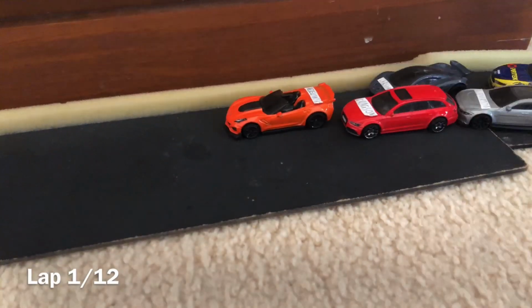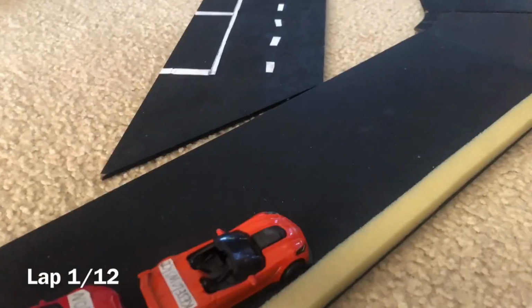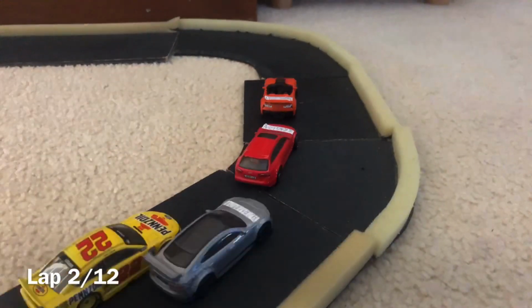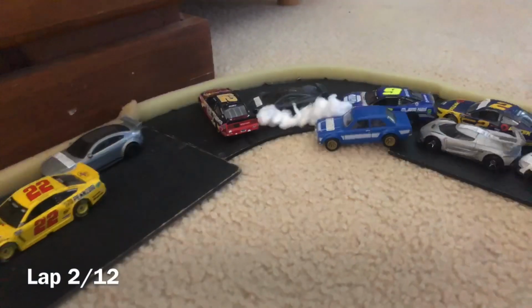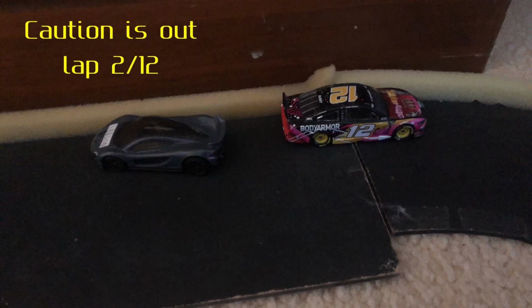As Noah Gragson is going to be able to take second away from Kyle Larson. He's going to challenge Brad Keselowski for the lead as we complete lap number 1. Here comes Harrison Burton now into the 3rd position. Oh, he goes wide. Now we got trouble on turns 1 and 2. It's Kyle Larson and Ryan Blaney. That'll bring out our first caution here on lap number 2.